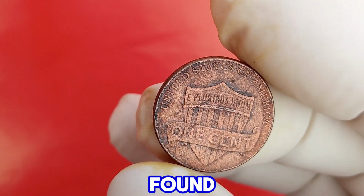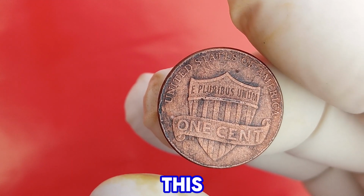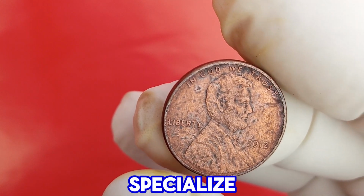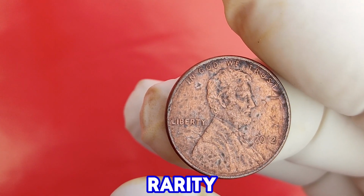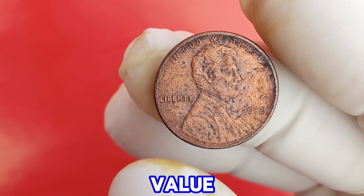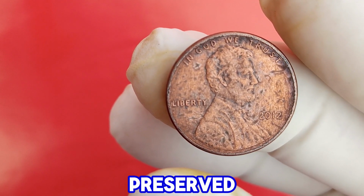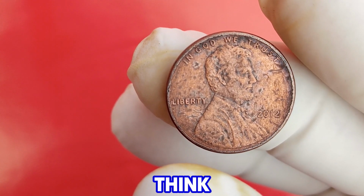Once you think you've found a rare penny, the next step is to get it authenticated. This is where professional grading services like PCGS and NGC come in. These companies specialize in evaluating coins based on their authenticity, condition, and rarity. Grading is a critical part of determining a coin's market value. The higher the grade, the more valuable the coin becomes. So, a well-preserved 2012 penny with an error could be worth a lot more than you think, but only if it's in top condition.